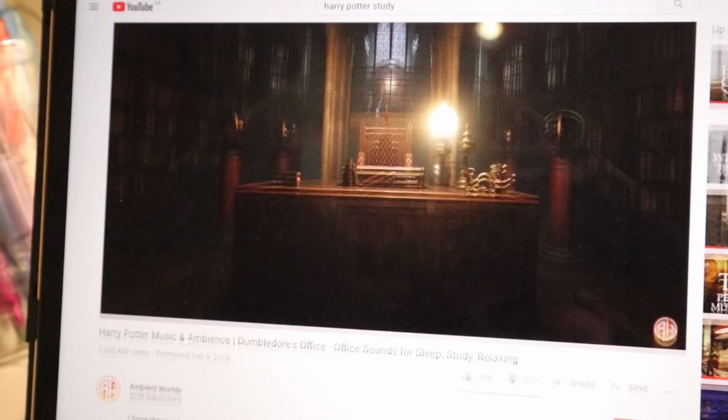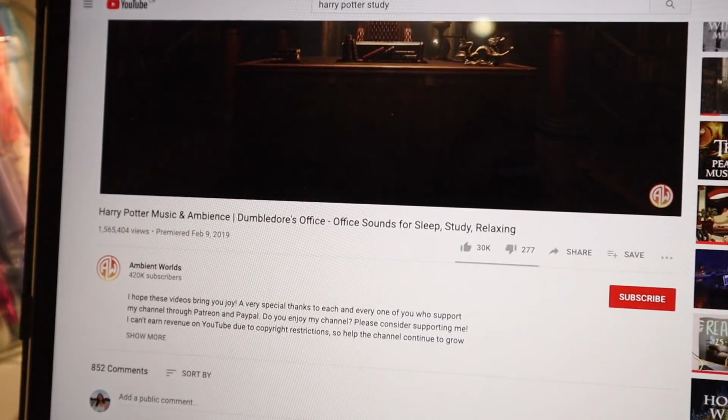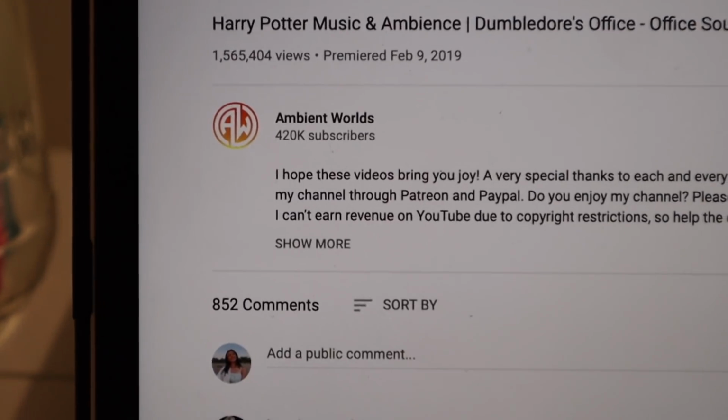Harry Potter study ambiance. Okay, I know that sounds weird, but let me get you on this. If you like Harry Potter, then please try listening to a Harry Potter study ambiance. It's just like the nice quiet chill music from the soundtrack. There's just like satisfying office sounds, like some parchment. It's nice background music. It's very calming. There's also like nice rain sound, Hogwarts ambiance.